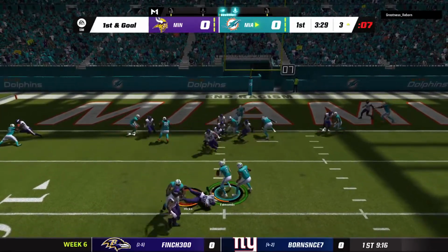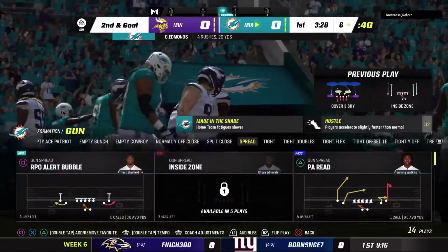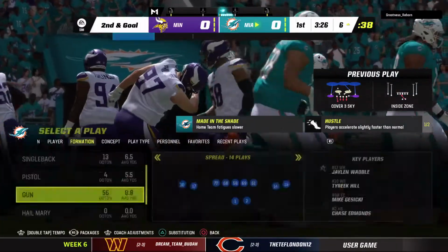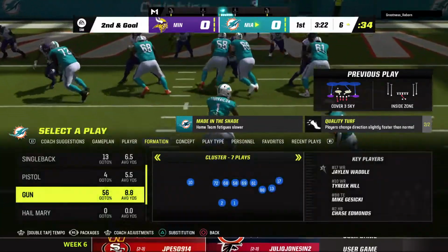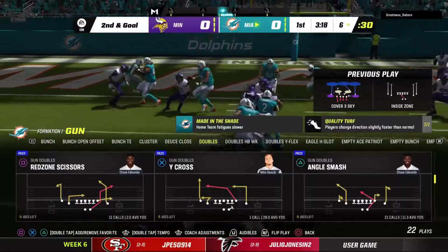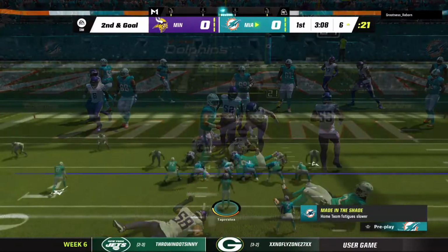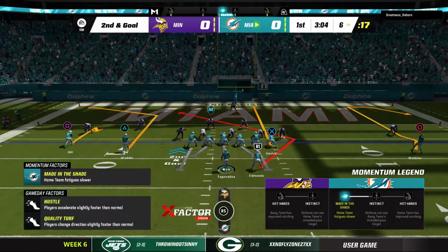Edmonds. Oh, he's going absolutely nowhere as he is hit behind the line. A loss of a full 3 yards, and now it's 2nd down. That's a play to take note of there for the defense. I think in the future, if you're going to try and block him, maybe you get a guard to help double team him and try and steer him out of the play. They should have done it on that snap.